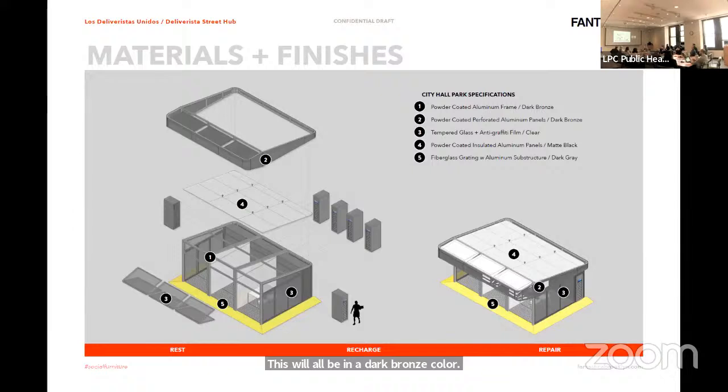Further on that, you can see a blown up axonometric showing the different components. The skin will be powder coated aluminum in a dark bronze color. The crown element, again in dark bronze, is a perforated aluminum skin. Tempered glass sides on the north, south, and west side of the structure will be clear with an anti-graffiti film. Then powder-coated insulated aluminum panels for the roof, as well as a fiberglass grating aluminum substructure for the flooring. This is just sitting on top of the existing concrete slab in a dark gray color to try and match the existing sidewalk.